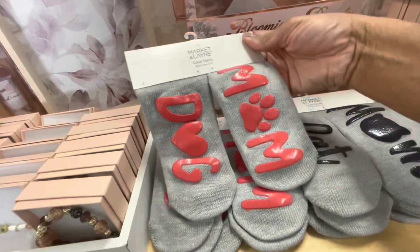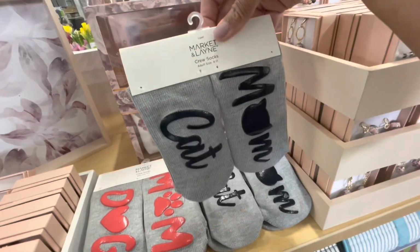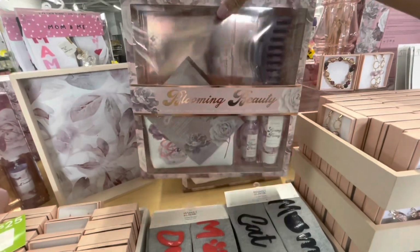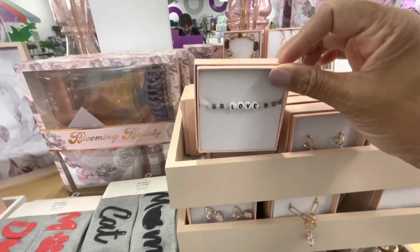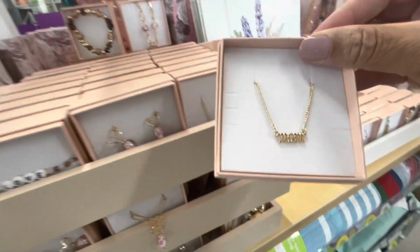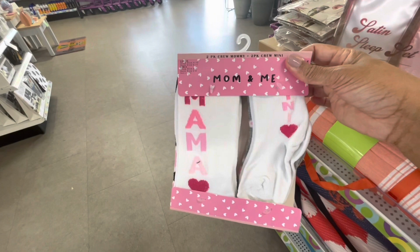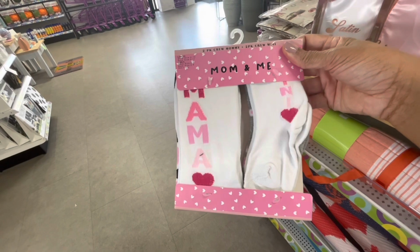Here's some crew socks. Mom, and it says dog. Look at that. Really cute crew socks. And they have one that says mom and cat. Blooming Beauty. Great Mother's Day gift set. And here are some more bracelets. Some that says love. Some pretty earrings there. Oh, this little necklace says mom. Those are really nice. All right, so these are really cute. This is a 2-pack of crew mommy and 2-pack of crew mini. So it says mama and mini, or mom and me.